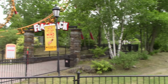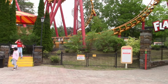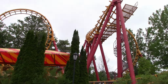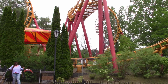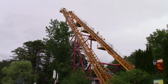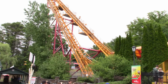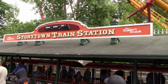All right, so from the cars, then you go across the railroad tracks. Then we come to Flashback. This is basically a cookie cutter boomerang roller coaster. These types of roller coasters are at many, many different amusement parks all over the country. So you move on one side, you go around the loop, go around this, and you go back up and you do it backwards. Right in front of Flashback, you got the Storytown train station.